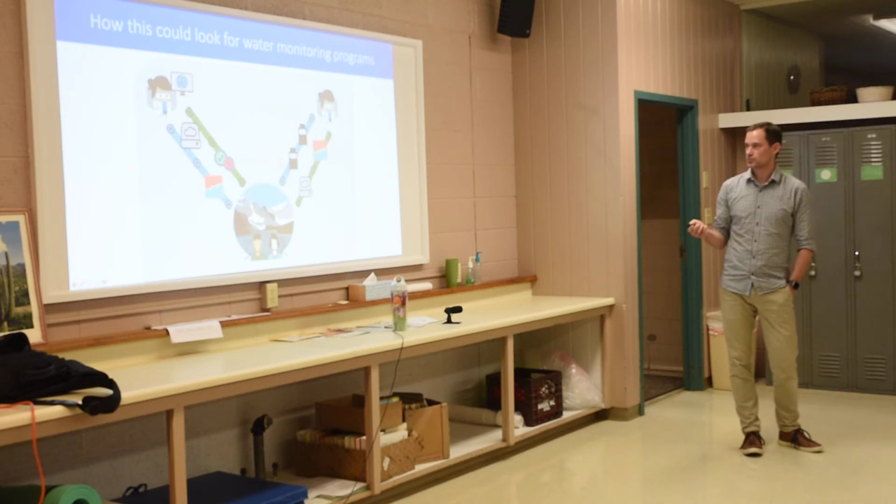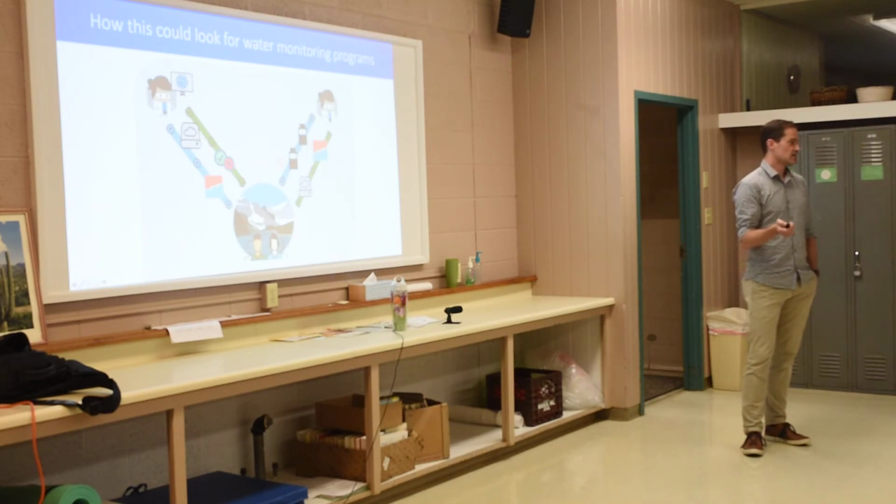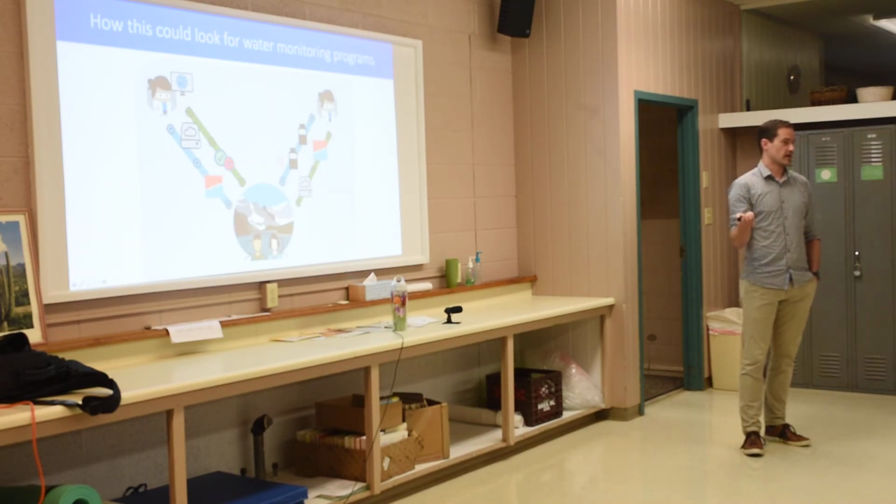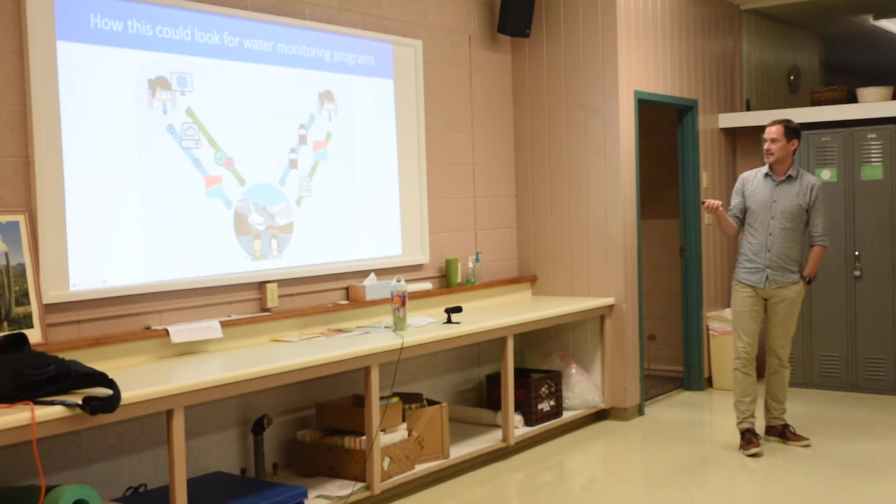So this is one of the models that we're following in Alberta for our enteric studies, is to engage with our health group, Alberta Health. And so we actually monitor now for most of the cyanobacteria and some enteric bacteria in Alberta, and do it exactly this way, where we provide data and we spill over any data that looks problematic from a site to Alberta Health, and then they do their own tests.